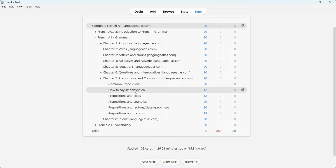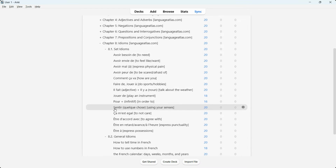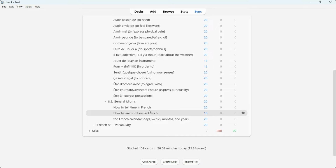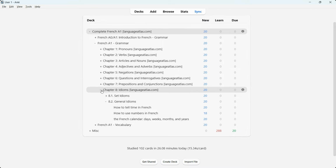We have chapter 7, prepositions and conjunctions, where we look at some common prepositions, where we look at when you say dans, when you say en. Some transport ones, or which to use with countries and cities, for example. And we have chapter 8, idioms, where we look at some set expressions in the French language. How do you say to need, how do you say to feel like, how do you express pain, how do you tell time in French, how do you use numbers, how do you use the French calendar, etc.